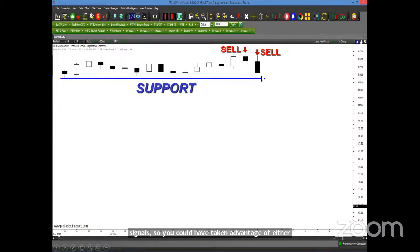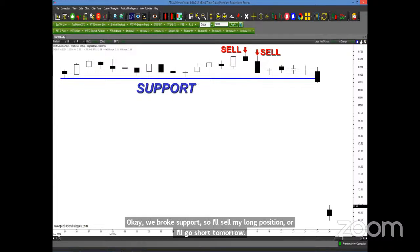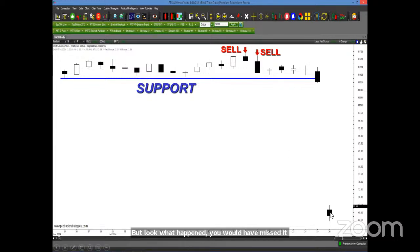Now, let's see what happened in the future. Well, nothing much happened for the next week, but ultimately we closed below that support. So remember, let's say you're not able to be in front of your computer 24/7. You come home from work and you see that, okay, we broke support, so I'll sell my long position or I'll go short tomorrow. But look what happened. You would have missed it entirely because it gapped much lower.